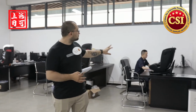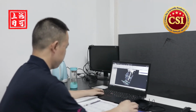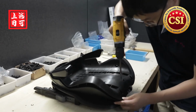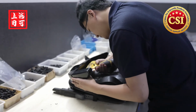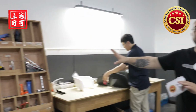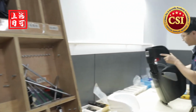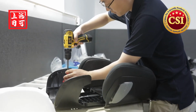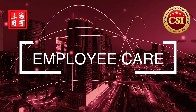Behind me there are some workers working on different designs on a computer, and you can see some products on the table as well. In the design room we have some workshop area as well. As you can see, there is a handmade part of the product making process. On the wall you can see some of the tools, and it's really amazing how these tools are used to make the actual products. This gentleman here is making sure that every part of the product is perfect, so he's putting a personal touch in the product.